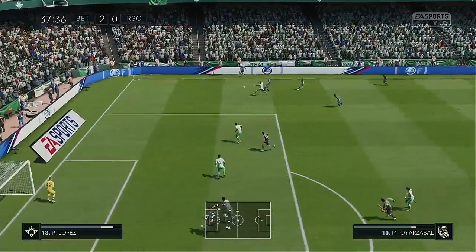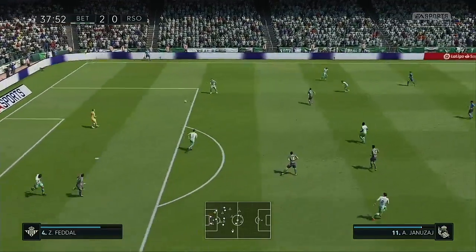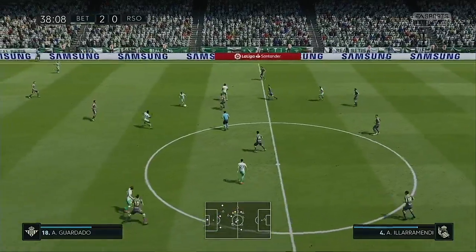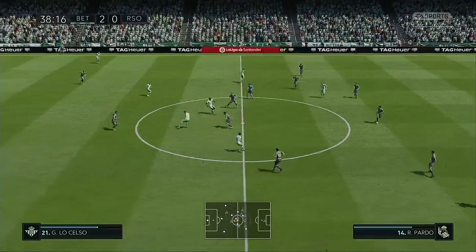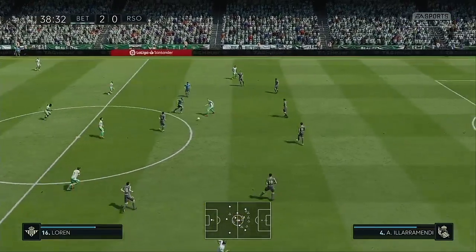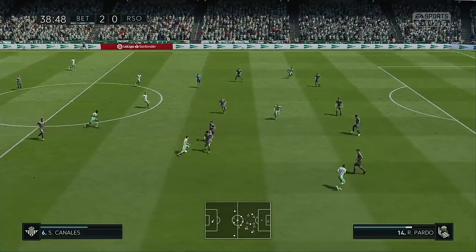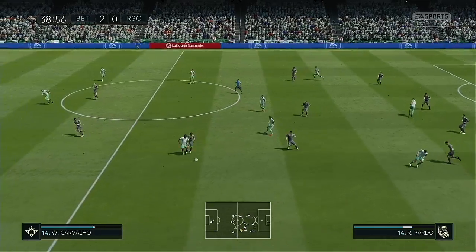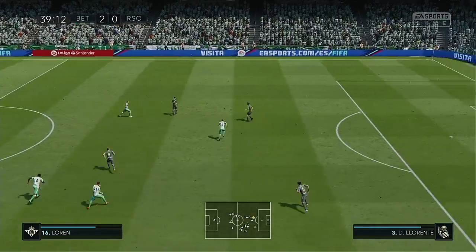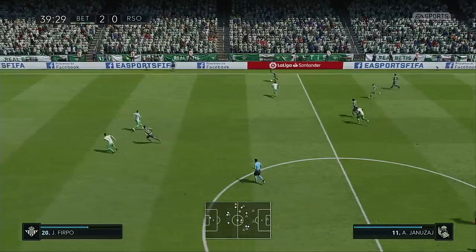Januzaj. Far too close across to the keeper. Andres Guardado. Guardado. Canales. Here's Diego Llorente. Januzaj.